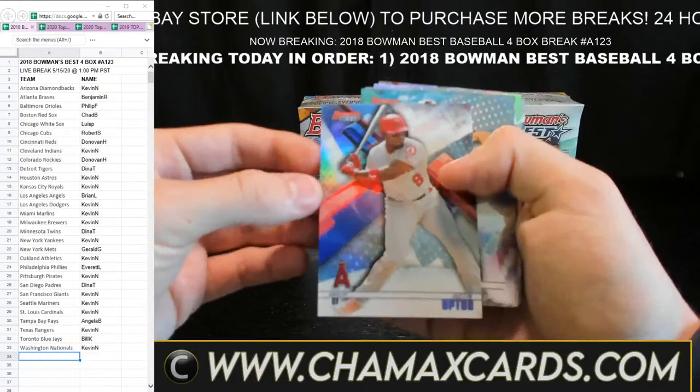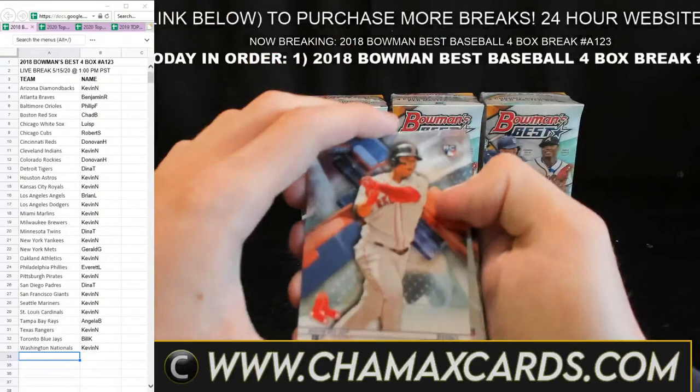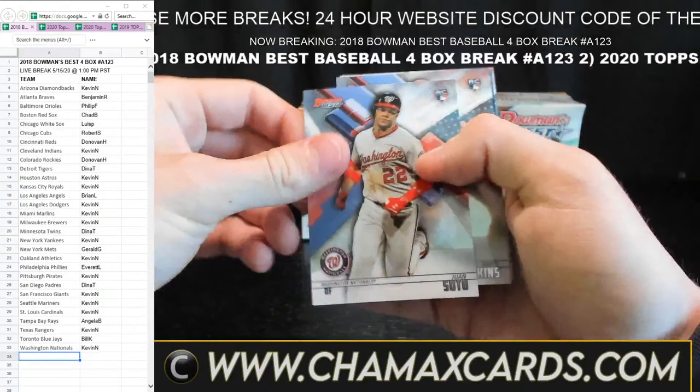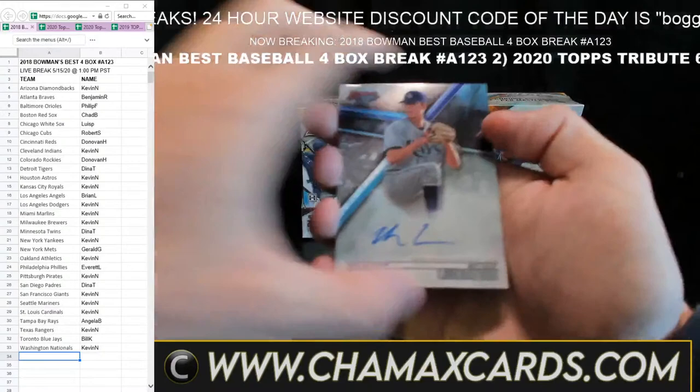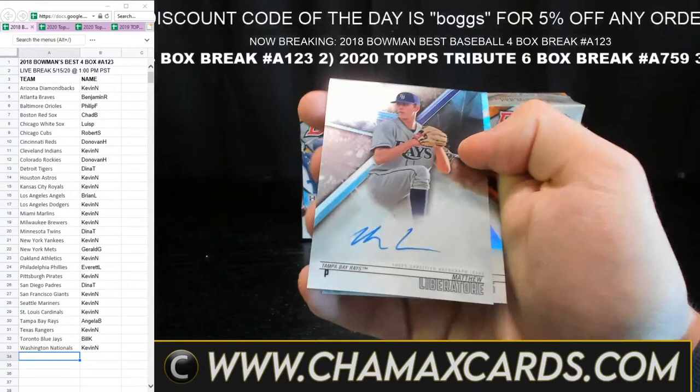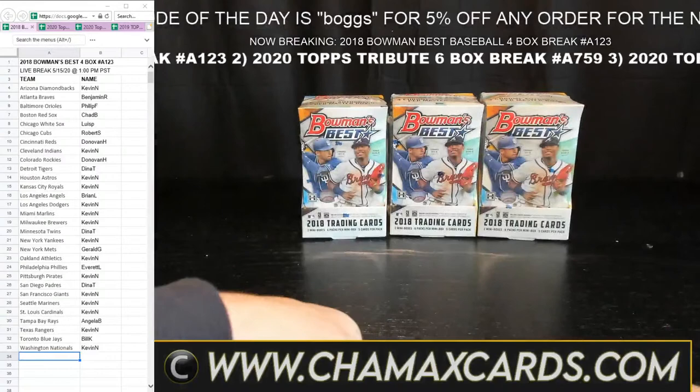We got a rookie of Rafael Devers. Best performers, Juan Soto. Yeah, very nice. We got a refractor of Segura. Juan Soto rookie. Rookie Rhys Hoskins. And one more auto to finish it off. We have Matthew Liberatore for the Rays. Angela B. Very nice. And refractor. Okay, that completes box number one.